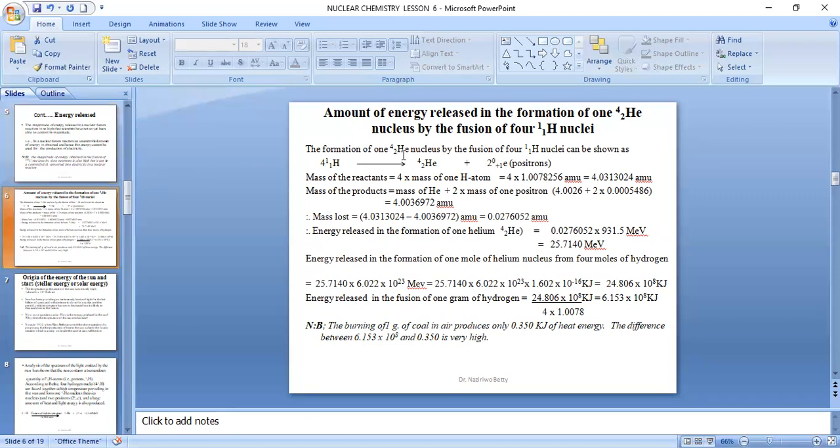The formation of 1 helium nucleus by the fusion of the 4 hydrogen nuclei can be shown as the 4 hydrogen nuclei fuse together to give helium nucleus and 2 positrons. The mass of the reactants is equal to 4 times the mass of 1 hydrogen atom, which gives us 4.031304. And then the mass of the products is equal to the mass of helium plus 2 times the mass of 1 positron, which is equal to 4.003692.